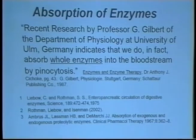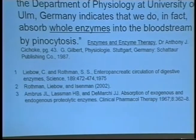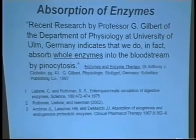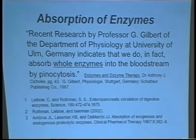And Anthony Cichoke mentioned that, and then this Dr. Gilbert did a lot of research, and Germany has some excellent research on enzymes and inflammation. There's a lot of things that you could do, but I'm just sticking to the general. Here's another article on entero-pancreatic circulation of digestive enzymes. Here's absorption of exogenous, meaning enzymes that you've taken from the outside in, and endogenous proteolytic enzymes, and how they react. That was done in 1967, so they know that there was always a therapeutic event that happened when you took enzymes.